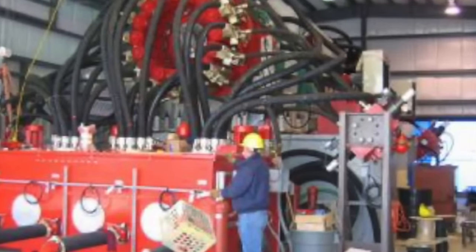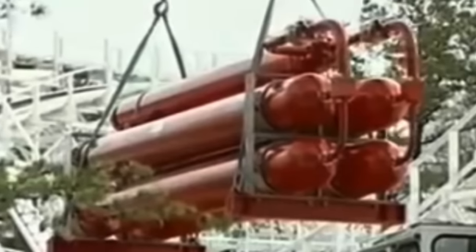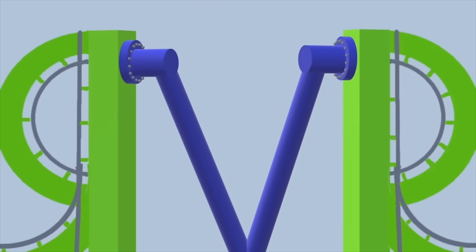Hydraulic launch coasters. Just the name makes you think about, well, hydraulic launch coasters. They're big, they're fast, they're powerful. Their numbers are declining, while the numbers of spikes are rising. Today it's time to talk about what makes these hydraulic launch rides work, so let's drop the launch dog and get into it. Now get ready, here we go.